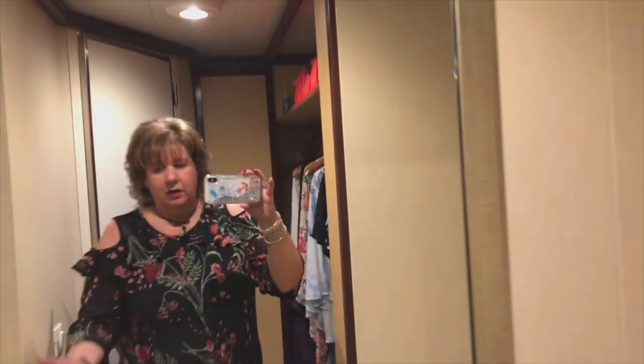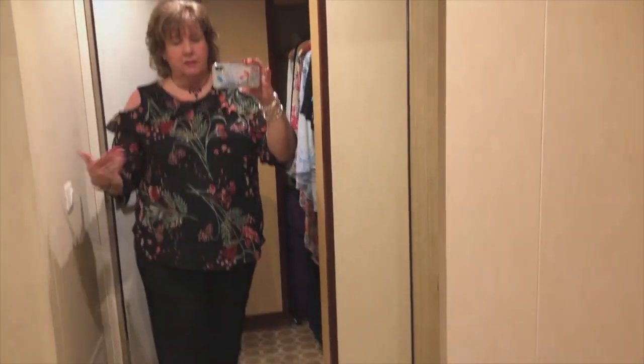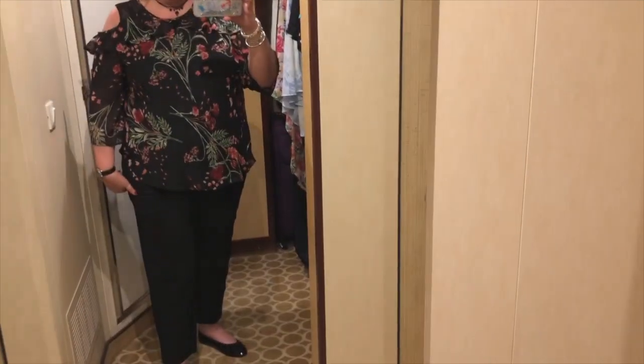So that's it, you guys. I'm ready to go to dinner. Another cruise outfit. I'm mixing and matching a lot with the black bottoms.